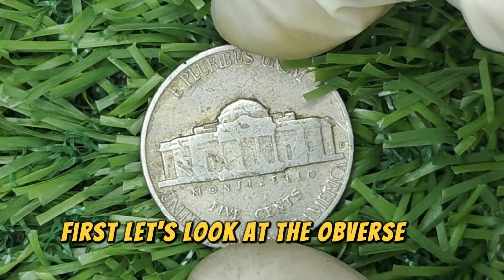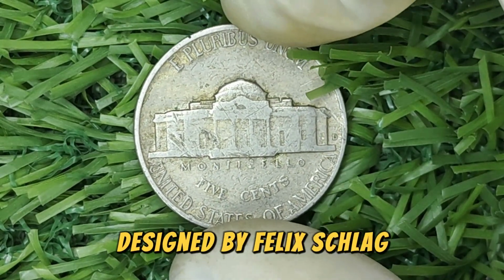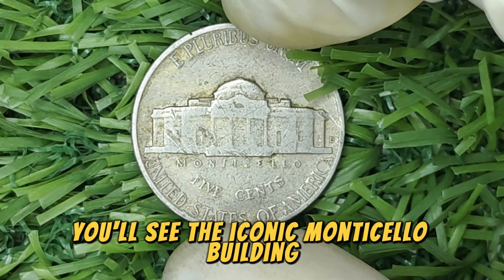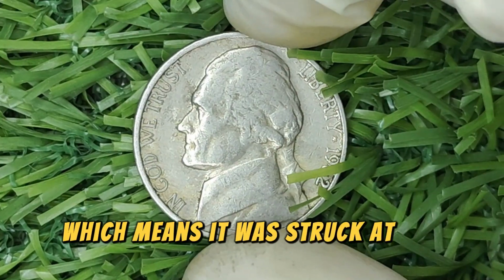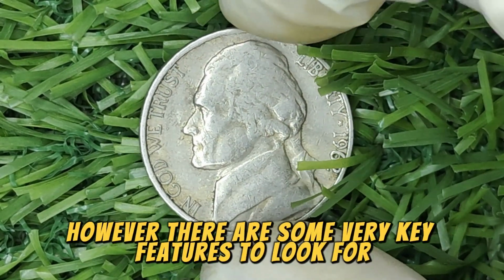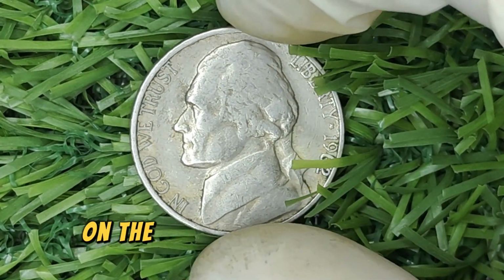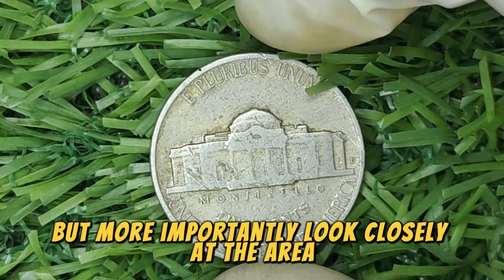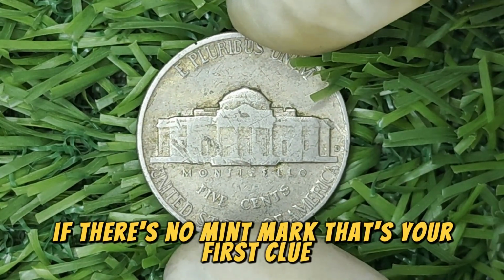First, let's look at the obverse of the coin, which features a portrait of Thomas Jefferson, designed by Felix Schlag. On the reverse side, you'll see the iconic Monticello building. Normally, this coin should have no mint mark, which means it was struck at the Philadelphia Mint. However, there are some very key features to look for to verify whether it is indeed one of these valuable error coins. On the reverse, you should see Monticello, but more importantly, look closely at the area just to the right of the building. If there's no mint mark, that's your first clue.